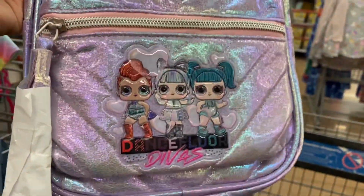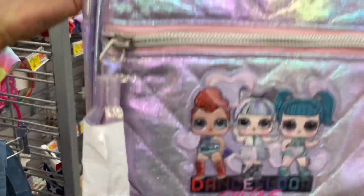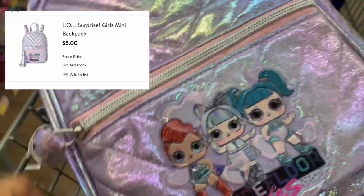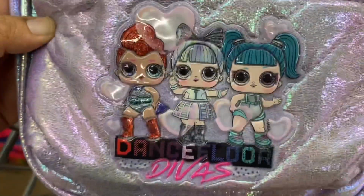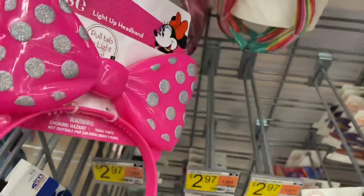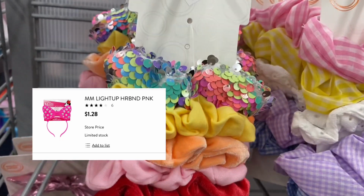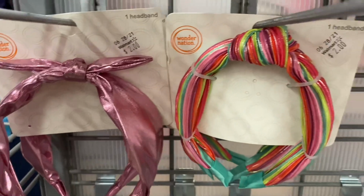Look how cute this LOL little bag is. So it's $10. I'll show you the barcode. It's really, really adorable. And it's ringing up for $5. Not bad. So there you go. And this is what it looks like. And it's like shimmery. This is so cute, and it's ringing up for $120 something. I'll show you. Tons of scrunchies for back to school for $2, you guys. Not bad.